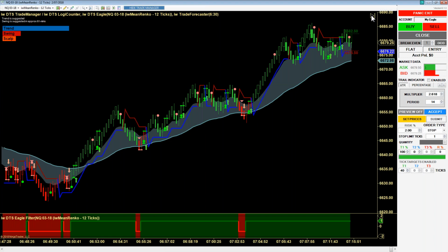Right now, even though it looks like we got a little bit of a topping formation going on here, right now it looks like staying on the buy side is still going to offer you your best opportunities.